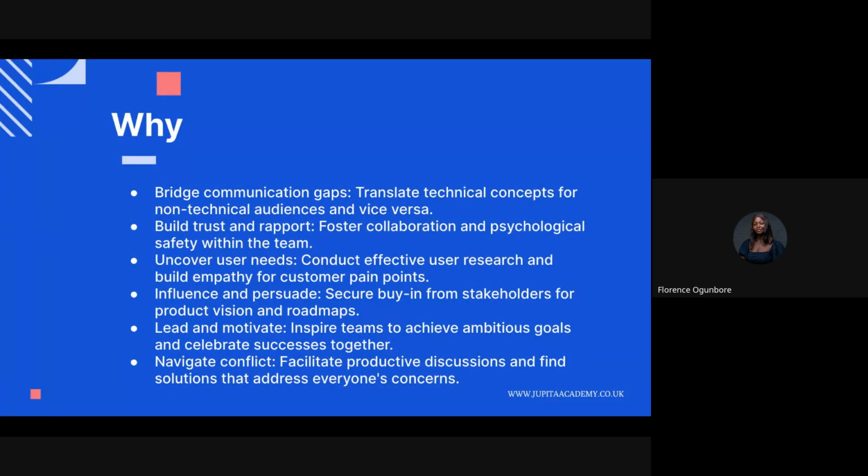So let's say the sales and marketing team, from what I've come to understand, they don't even like all these technical jargons, blah blah blah. They'll tell you, see, we don't want that, just tell us what we are doing in layman terms. Another one is to build trust and rapport, foster collaboration and psychological safety within the team. Because I'm able to trust my engineering manager, I'm able to tell them that I'll be available for stand up today.